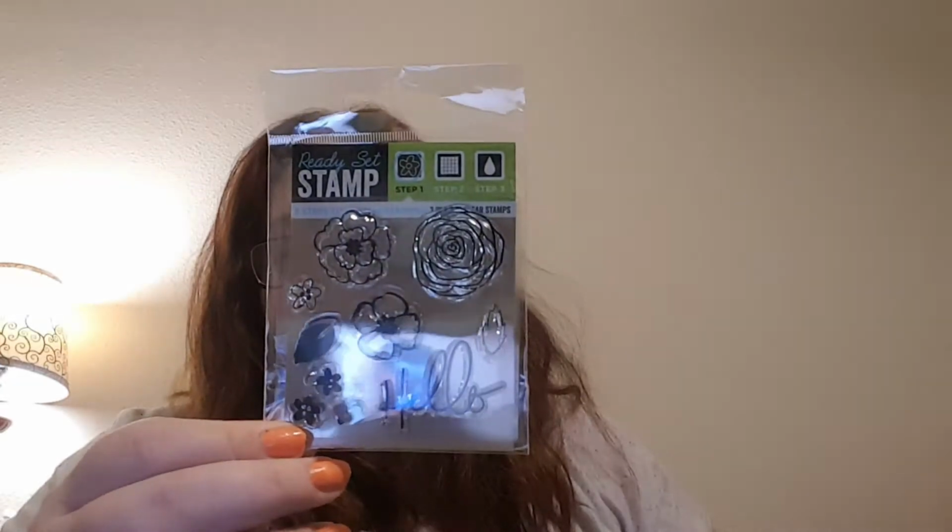And then I found one more of these stamps. I now have two full sets of these Ready Set stamps. So I guess if somebody needs a set, hit me up.